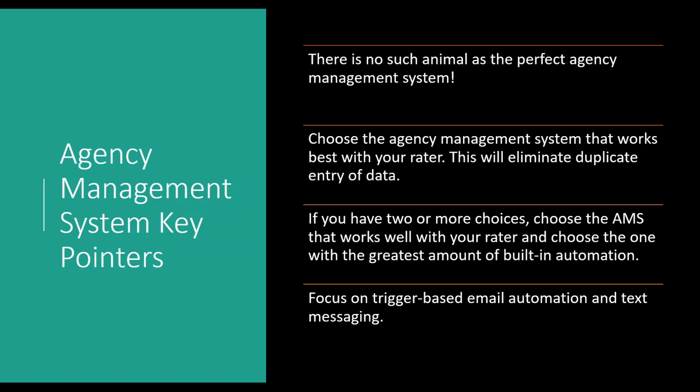When you're choosing your agency management system, if you have two or more choices, choose the AMS, or the agency management system, that works well with your rater, and choose the one with the greatest amount of built-in automation. What do I mean by built-in automation? Meaning, will it send emails based on a trigger? Hey, every customer that's coming up for renewing in the next 60 days automatically triggers an email to get sent. Whenever we put someone in our system and we tag them or categorize them as new customer, they automatically get this series of emails, or they automatically get this text message, or they automatically get this postcard printed out that we need to mail to them.